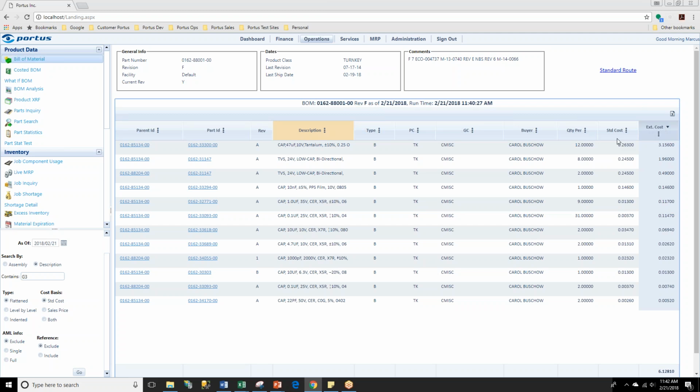Well, that's all done by a system we call forking. We realize that while Made2Manage customers use it 90% the same, there is 10% where people are using it differently. So when situations arise where we need it to do one thing for customer A and another thing for customer B, both versions are in the code, but when you log in, Portus understands that you're customer A. So when you get to this report, you're going to go down this fork. Therefore, it's going to look different to you.